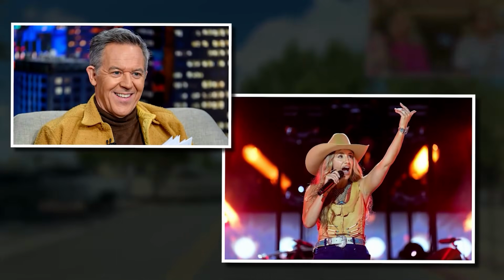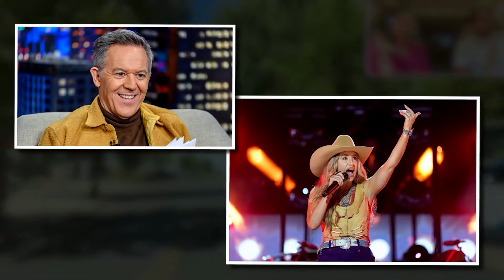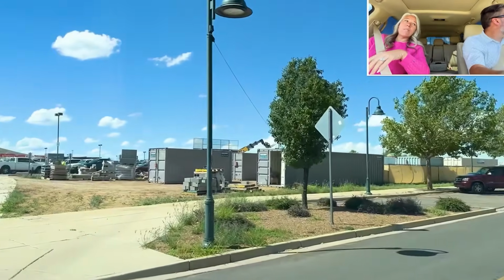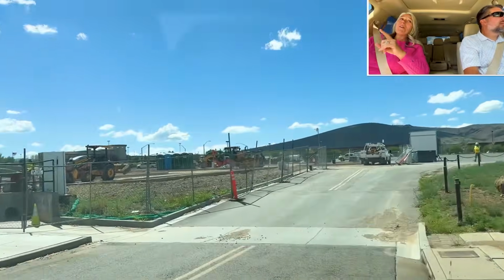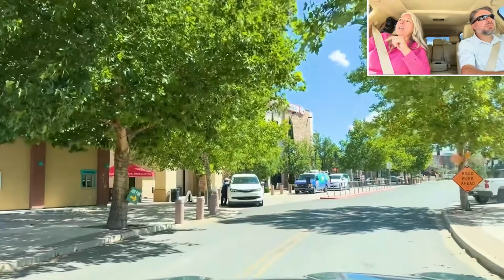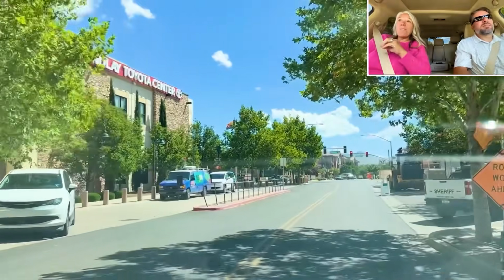Lainey Wilson has been here. Greg Gutfeld was recently here. Gabriel Iglesias, the funny man, was here. So there's definitely some larger name headliners that have come to the area, which is super nice. Here's a perk. If you're coming from a big city, Prescott Valley can beat you on this: you don't have to pay for parking here. So that's kind of a bonus.